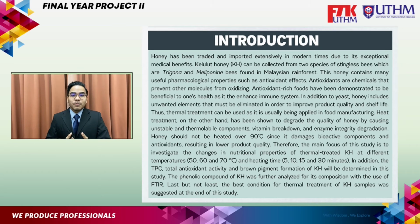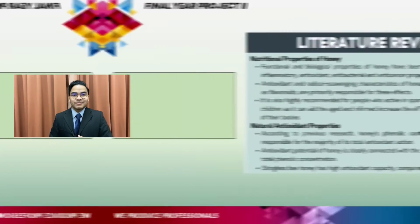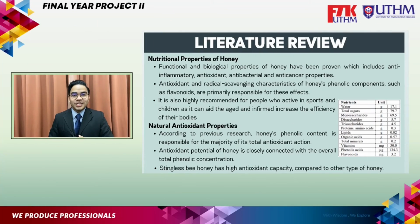Thermal treatment method is commonly used in order to remove unwanted elements in food. However, the antioxidant could be damaged when it is being heated above 90 degrees Celsius. This study observed the effect of heating honey at 50 to 70 degrees Celsius for 5 to 30 minutes on its antioxidant and total phenolic content. The best temperature for treatment of KELULUT honey was suggested at the end of this study. So let's proceed for literature review.